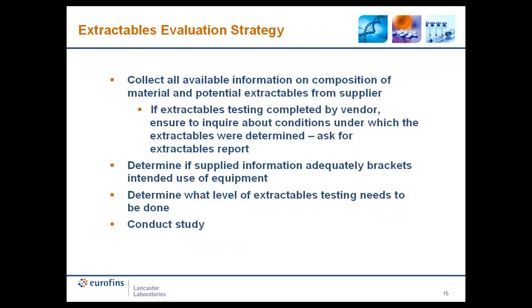So now the critical components of the manufacturing and packaging of your product have been identified, and you have completed your risk assessment. The next step is to collect all available information on the materials identified as at risk. One should go to the manufacturer of the component and ask for information on the composition of the material. In addition, ask if any extractable data has been generated on the material of interest and if a report summarizing the extractable data is available.